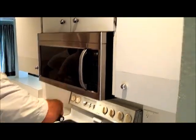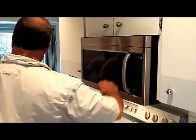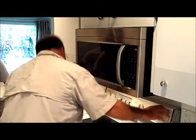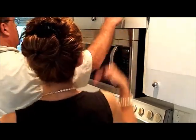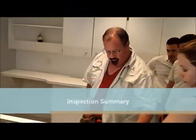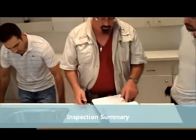Okay. And then the general rule with microwaves is that they should be at least 18 inches above the cooktop, because you're a little shorter than I am, but I can't even see the dials. Yeah. You have to go like this. What you can do is take this cabinet out and raise the microwave a little bit. You can shorten this cabinet or raise that up. Right, precisely.